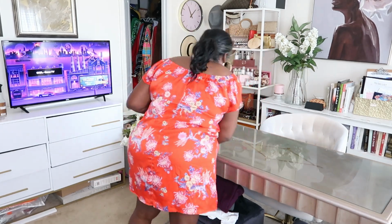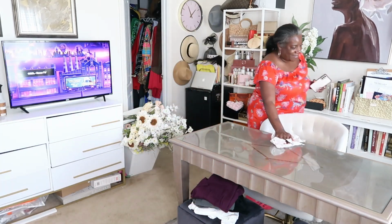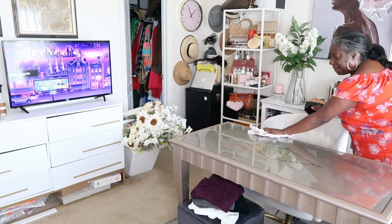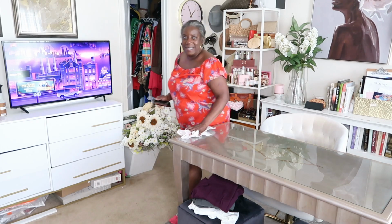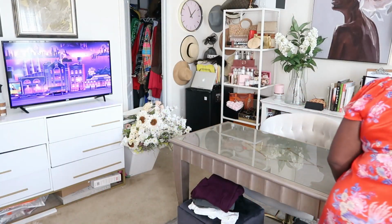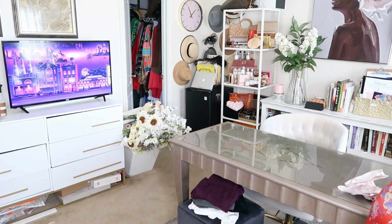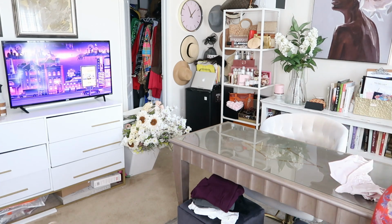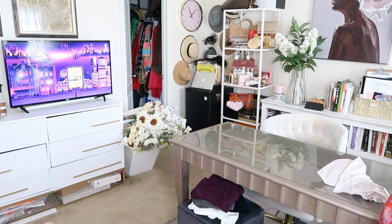You guys know I like keeping the paper that you get from Michael's, TJ Maxx, those type of stores when they wrap up your fragile items. I love that because it is great for cleaning your glass and mirrors and things like that. You can also use newspaper. I don't think a lot of people have newspaper now, so this works perfectly.